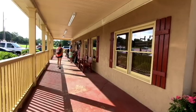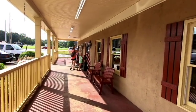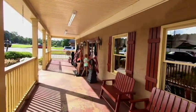The privacy at the campground was good. It didn't have too many amenities, no rentals or anything like that. You couldn't rent a kayak, nothing that I saw like that. But comforts was still good. It scored an 8.